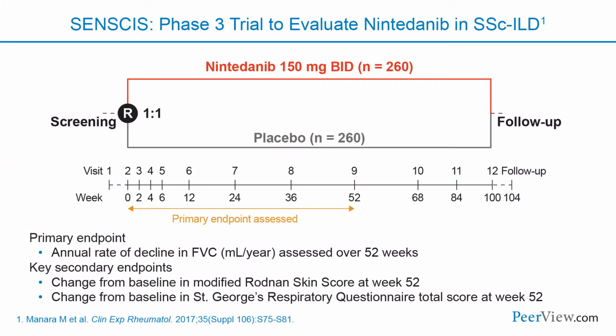Patients may be on background methotrexate or mycophenolate according to the EULAR guidelines. At the completion of 100 weeks, patients are offered the opportunity to enroll in Census On, the open-label follow-up study. The primary endpoint is annual rate of decline in FVC measured in milliliters per year, assessed at the 52-week endpoint. The key secondary endpoints, as I discussed, are changes in baseline modified Rodnan skin score at week 52, as well as change from baseline in St. George Respiratory Questionnaire total score at week 52.